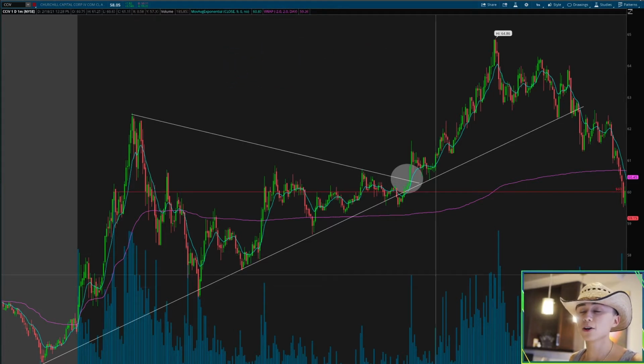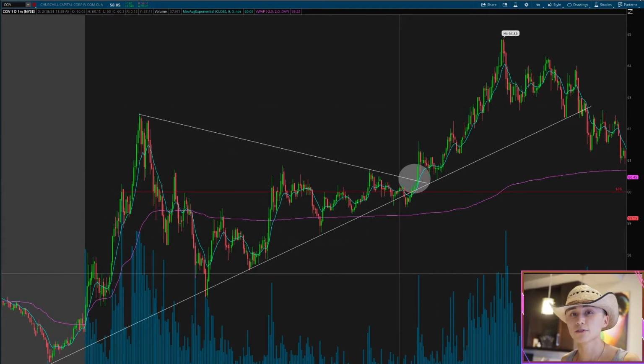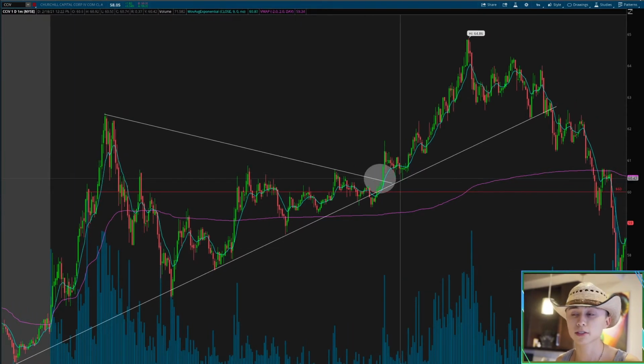You never want to go based off of feeling or gut feeling. What you need to do is start implementing the use of indicators. There are plenty of indicators that will tell you when it's a good time to get in. So for example, this gray circle on CCIV, this was a trade we took earlier today. We entered right here at this circle, and then boom, look what happened.